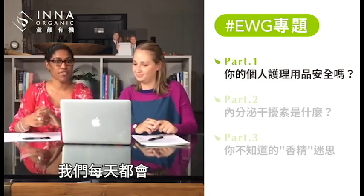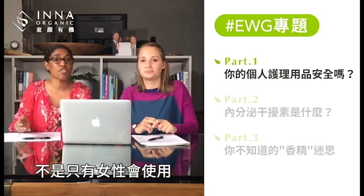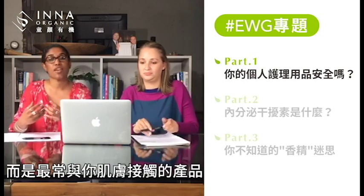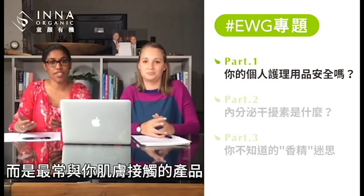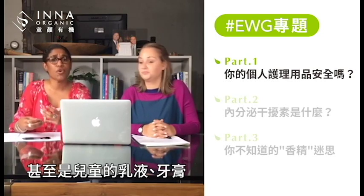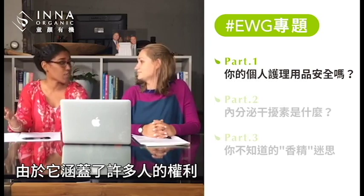Personal care products, those are products that we use every day. It's not products that are simply used by women. It's not simply just makeups. It's most products that you rub on your skin. It's products that are used by men, women, and children. Lotions, toothpaste, deodorant. It encompasses all of those products, right?